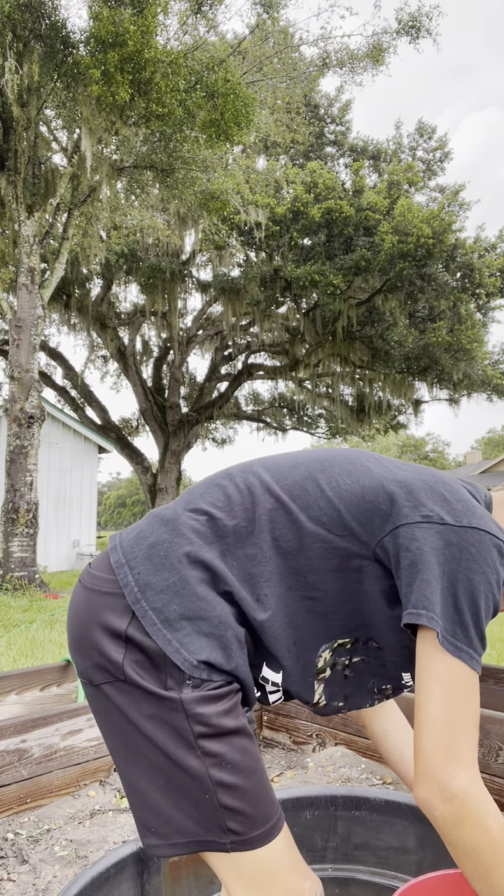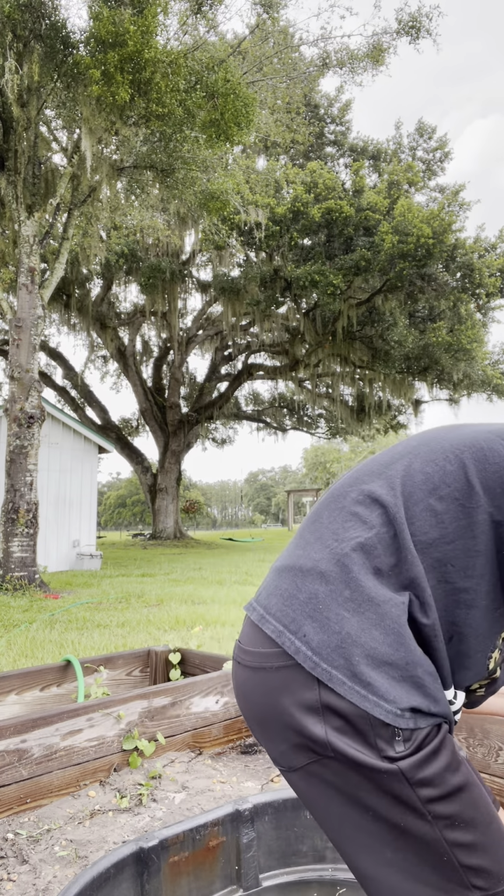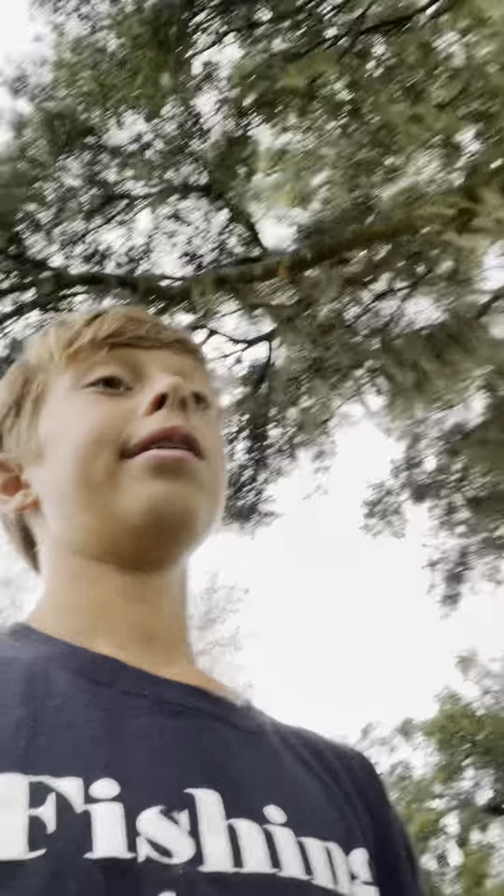I'm gonna take this, wash off my knees because they're gross. Alright, good on that. So you can't really see it, but that's what it looks like for now. But now I gotta go get fish. I'll see y'all back out here whenever they're acclimating. Then I'll show you whenever they're not acclimated, releasing them into the pond. See y'all when that happens.